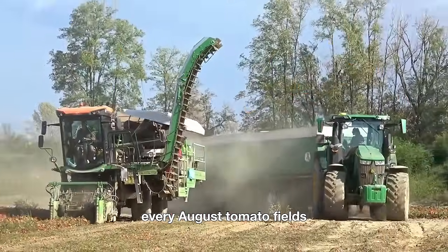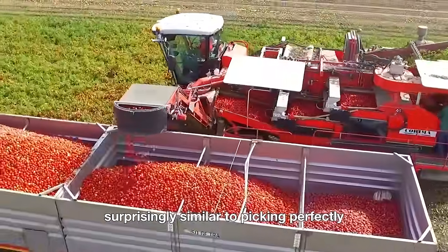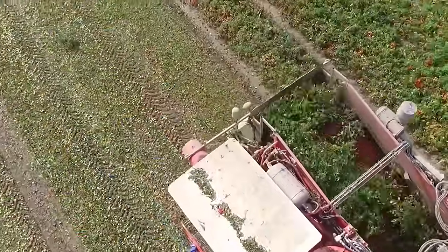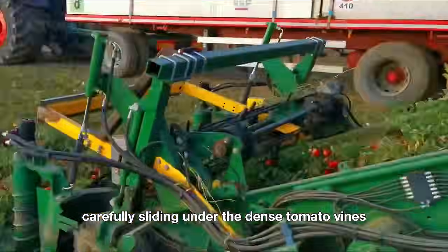Every August, tomato fields enter their busiest harvest season of the year. Harvesting tomatoes is surprisingly similar to picking perfectly ripe grapes. It must be done gently, but with great precision. As the machine rolls in, its front conveyor system slowly lowers, carefully sliding under the dense tomato vines.